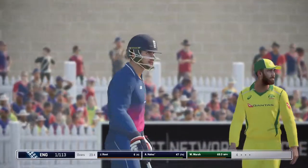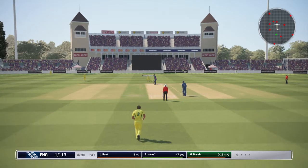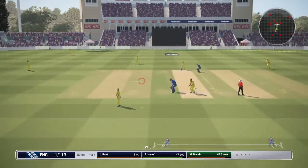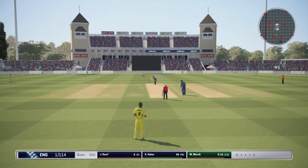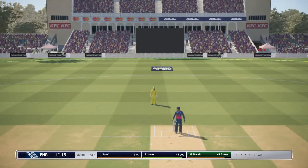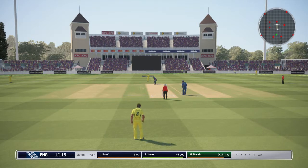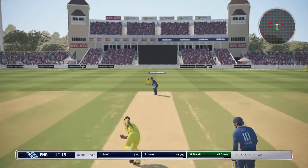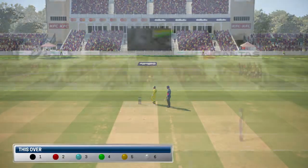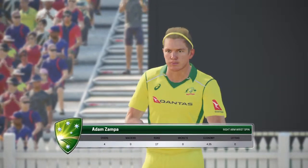Swing and a miss. The batsman misjudging that one. That's just wide. Harsh call, I think. That's cut off and a boundary saved. And a single taken. England are now 1 for 116. Zampa has some good figures so far, coming on for a new spell.